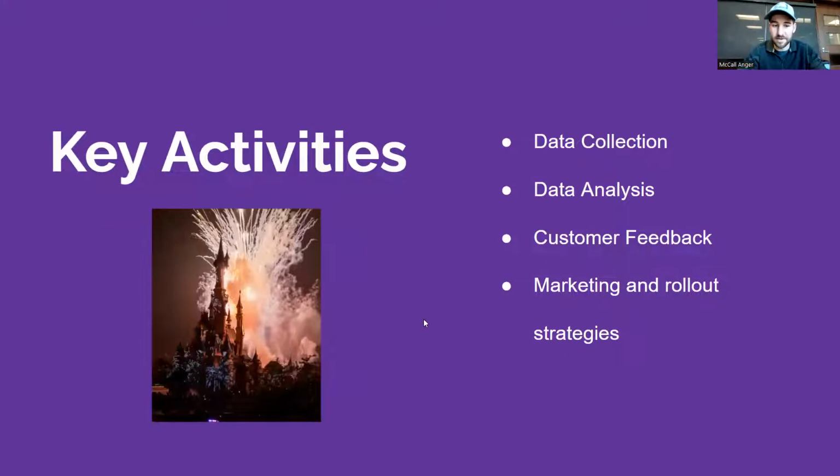Some of the key activities for the stroller lane project are data collection and data analysis. This is going to be once we have built the lanes and we're trying to figure out how we can add more value for our customers. We want to be getting customer feedback and analyzing that to make sure that we are improving these lanes to make Disneyland the best possible experience. Also, the marketing and rollout are going to be some of the key activities.